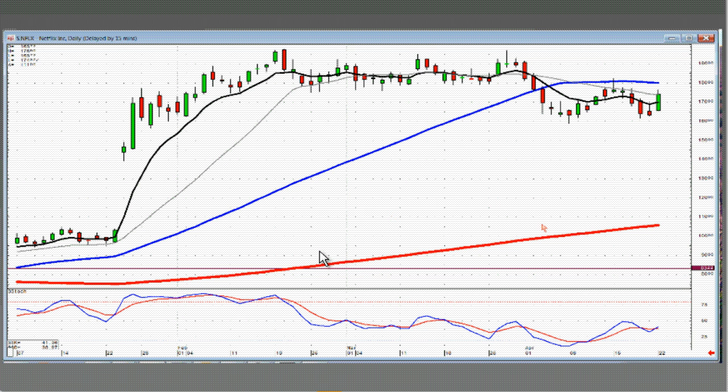Okay, so anyways, this is why you want to let the chart tell you what's happening. If you had been short here, especially when it came up through the high of the inverted hammer, number one, after opening positive, that tells you exactly what's happening. You should have been out of your short position at that time.